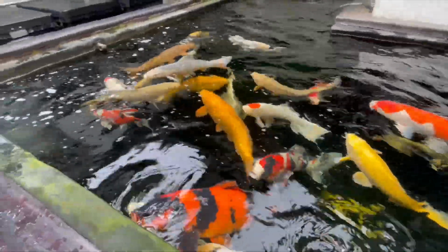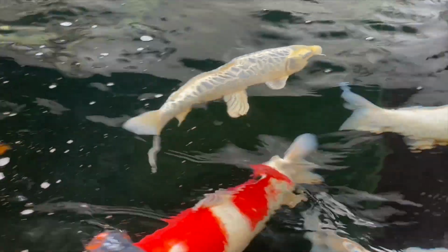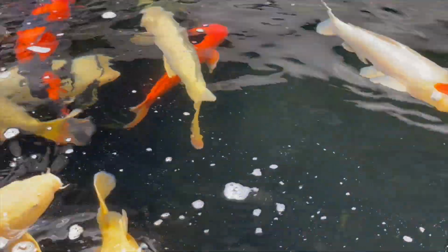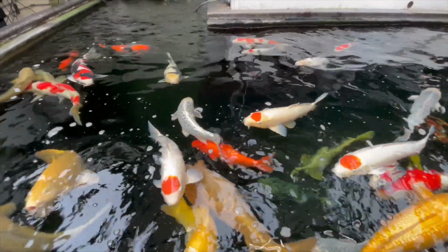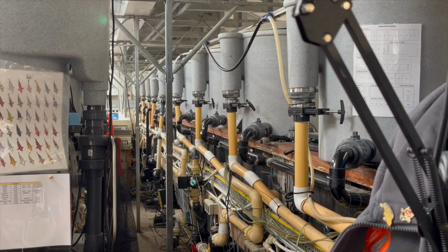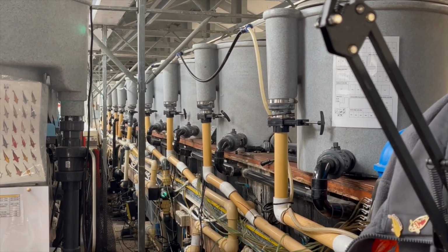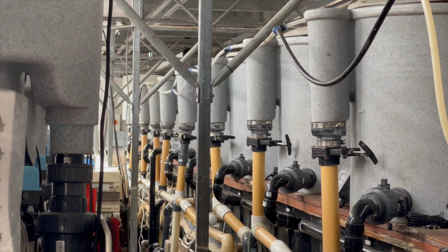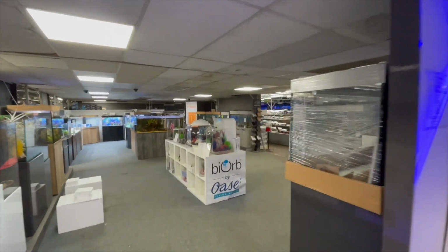Teach him to talk to the filter. Is a beautiful pond of fish. But what else would it be? Beautiful. Easy pot after easy pot after easy pot. Tanks.